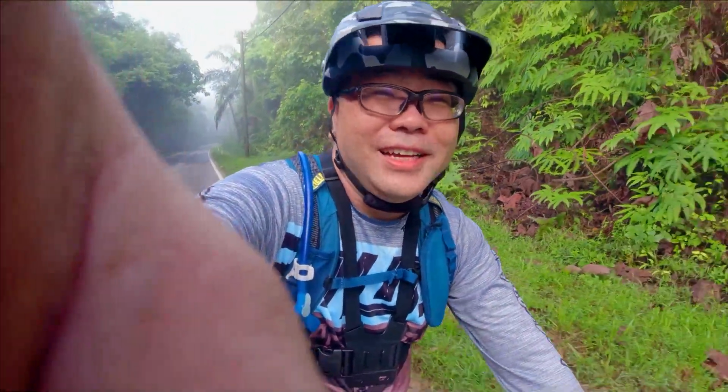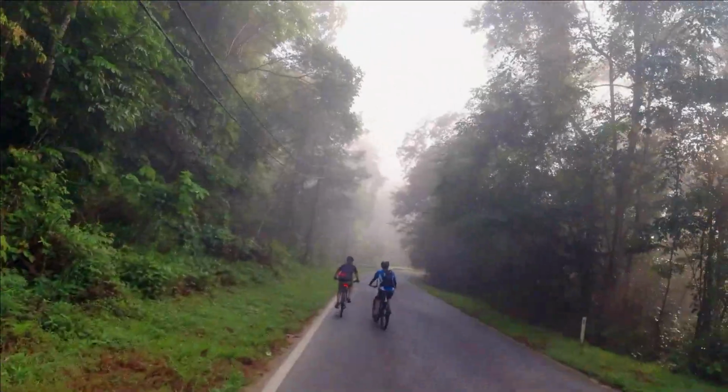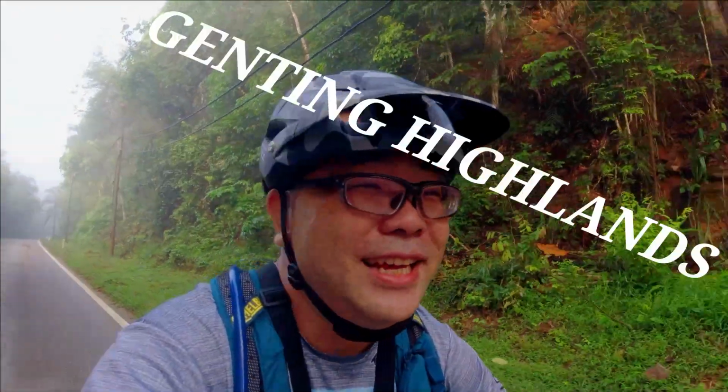Right now we are enjoying a very nice cold mist with fog around. Let me show you how it is. Feels like you are at Cameron Highlands or in Genting. So quite enjoyable over here and with very less traffic.